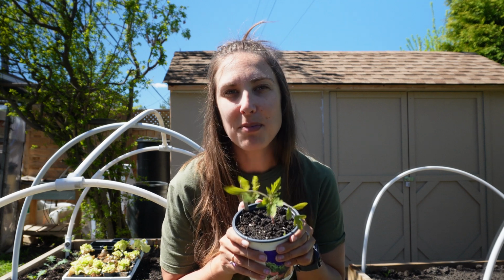But otherwise, these are super easy to grow, super easy for beginner gardeners, and you're pretty well guaranteed a harvest of tomatoes, so I don't know why you wouldn't want to grow them unless you absolutely hate tomatoes. But even then, you can turn them into salsa, ketchup, pasta sauce. There's so many ways to use them. If you don't like raw tomatoes, there are different ways that you can use them, and I highly recommend this as a staple in your garden.